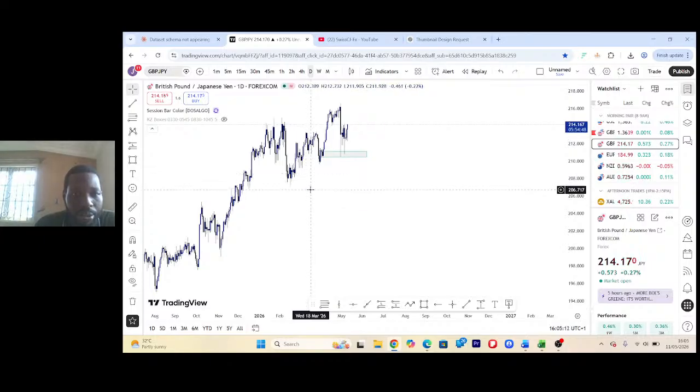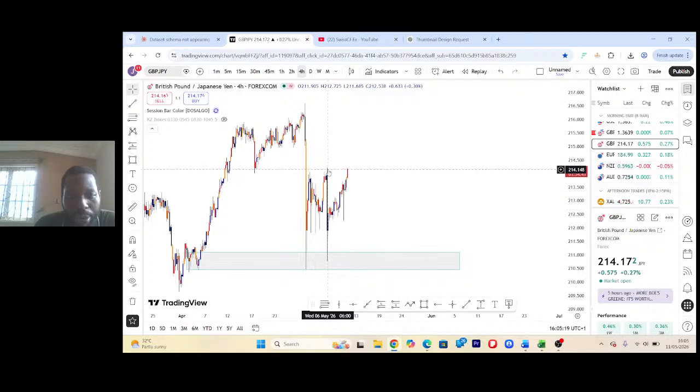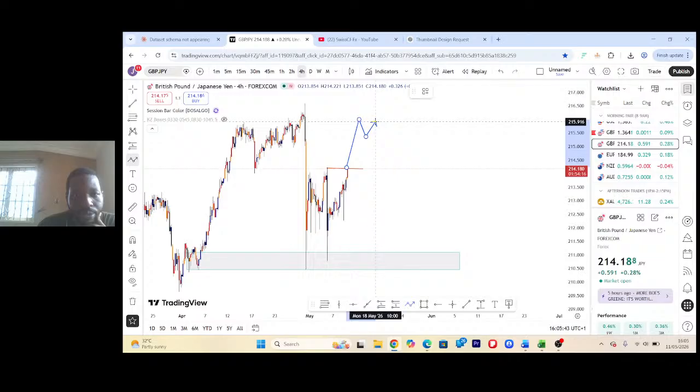But as I've said, if price finally breaks this level, I will not recommend you to trade a buy setup anymore. You must wait. When price breaks this point, we are expecting price to come and do something like this, then come back to this point, and then it now goes up. If price doesn't do something like this, do not place your trade at all. So at this level, don't be tempted to start buying.